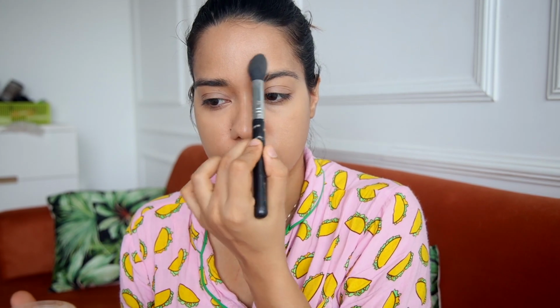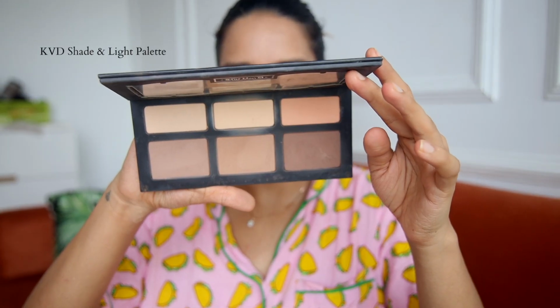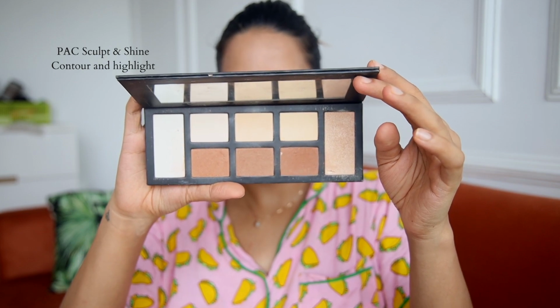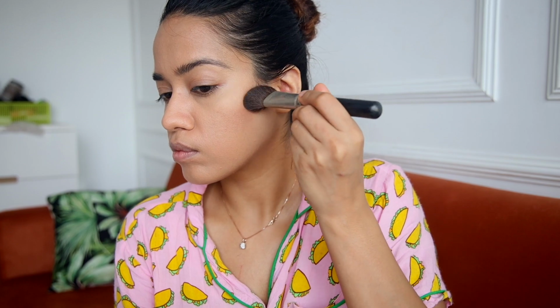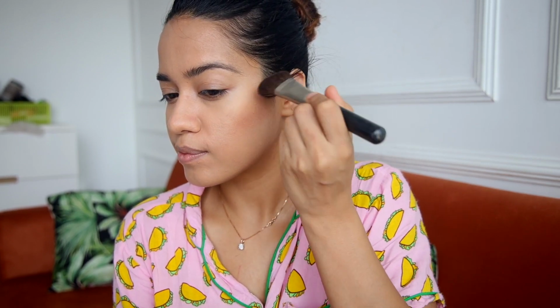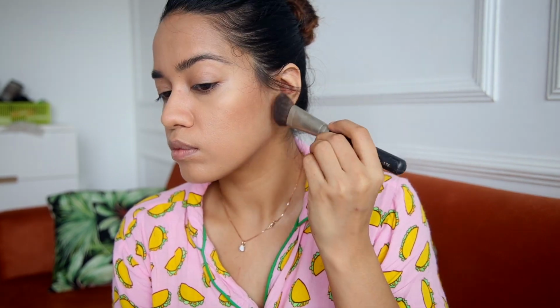If you've always wanted the Kbeauty Shade and Light palette, then check out the Sculpt and Shine palette from PAC. It also has highlighters that are amazing. I'm using the shade to contour, and look at that. It is so pigmented and so easy to blend, and I love this palette. It's such a professional palette and you are going to love it.